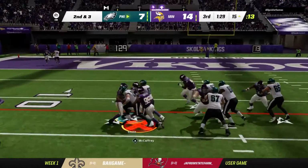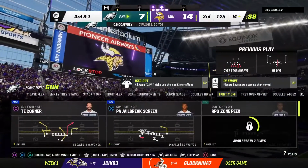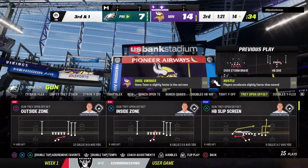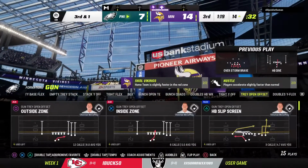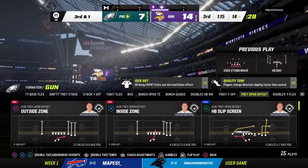Out of the pistol, McCaffrey. And he stopped after only a yard, taking it down to the 14. Just not a whole lot of room to operate there on that carry. No, not at all. They did a really nice job staying in their proper places and not allowing any lanes to open up.